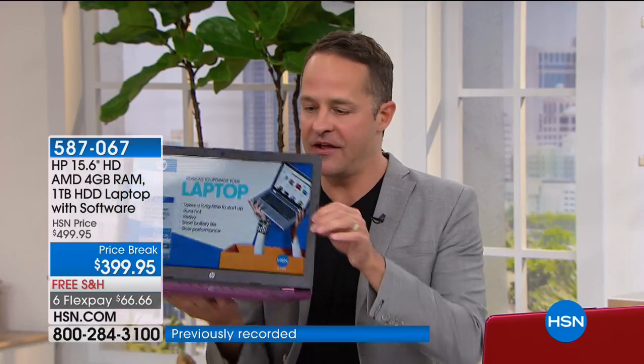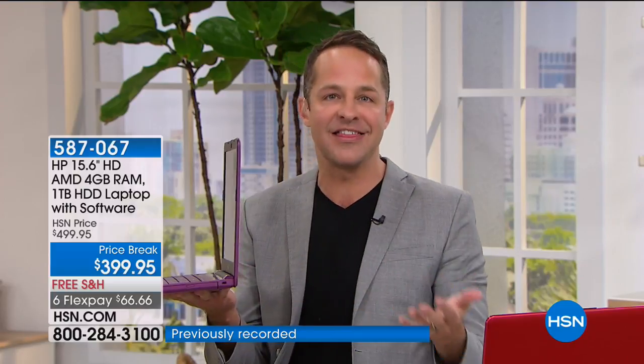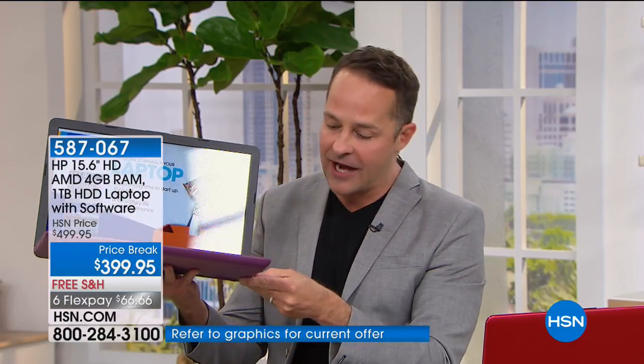This computer only weighs 4.5 pounds. You can see this from the side, it is essentially a thin and light category computer. But you know what it doesn't lack, that most thin and lights lack?